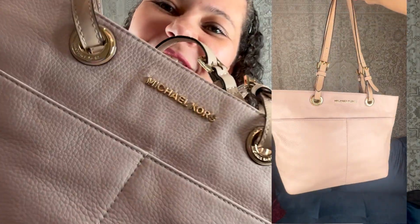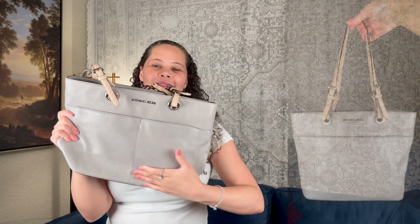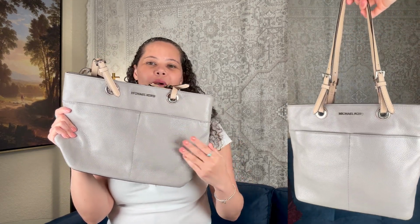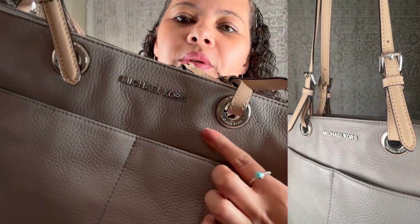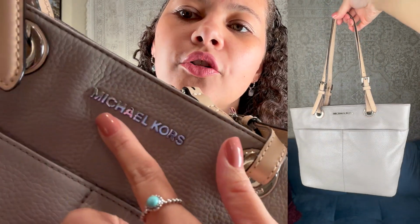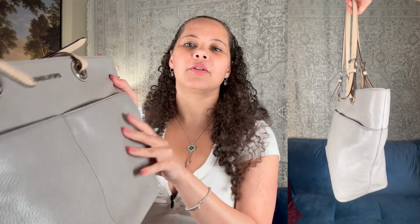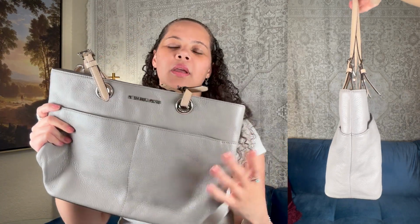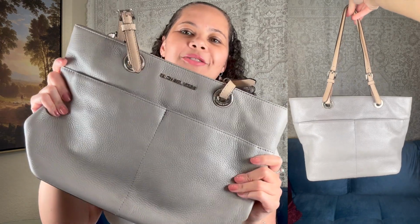Very beautiful. And now I have here the last handbag in this tote style, which is this gray one. That's a very beautiful shade of gray. It is a very light gray tone, and all the metal finishes in this one here are actually silver. Exactly the same. The 4 pockets in the front and back. Inside it's the same as you could see on the previous ones that I showed you, just a different color.